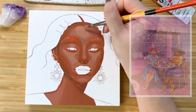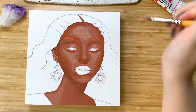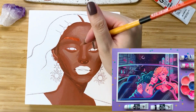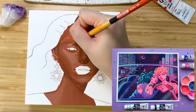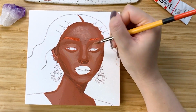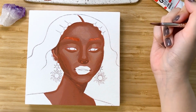It was so stressful. And so that is why when I did this recent gouache illustration a couple months ago, I purposely did not film it because I didn't want the act of filming it to hinder the outcome of the actual piece.